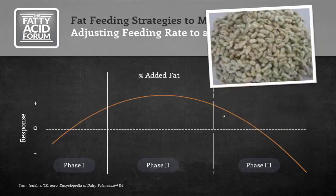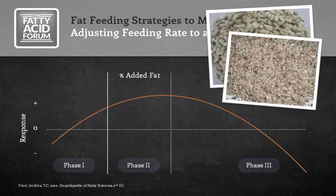Whole oilseeds present a special case. You could think that the whole oilseed, by nature of its hard outer seed coat, would provide some protection from rumen consequences and would get back to this wider phase two like we saw for tallow. But process it, overprocess it, or the animal chews it extensively during rumination and now narrow the phase two again and once again have to be very, very careful not to tip over into that phase three level.